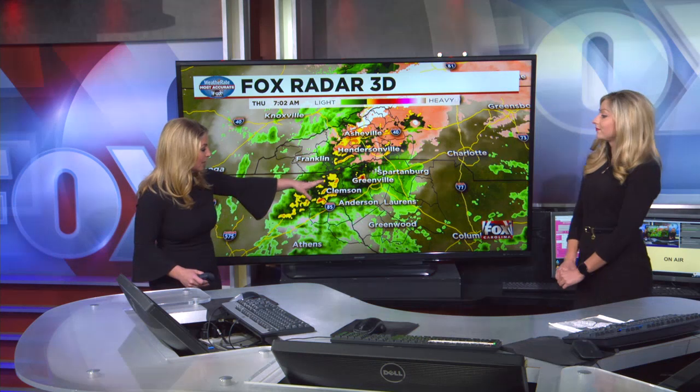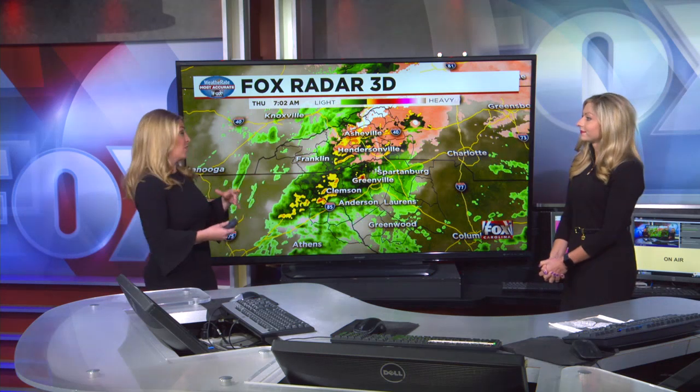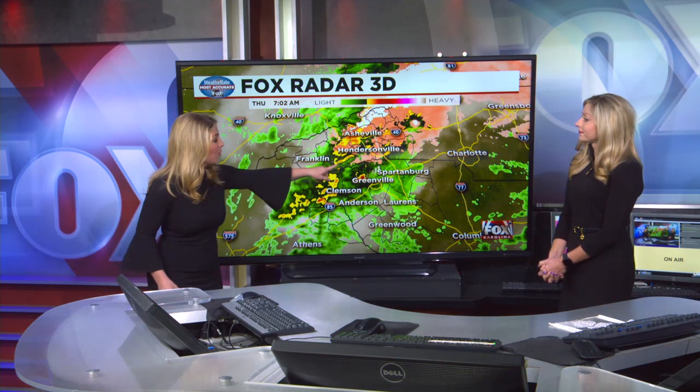Yeah, we're also hearing some rumbles of thunder outside, so you're not hearing things if you think, is there a thunderstorm? There really is. We're watching near Easley and Pickens, northern Greenville County, also seeing some thunder activity. So these downpours are going to be intense at times, and we have been watching the far northern upstate edges for a little bit of maybe sleet mixing in.